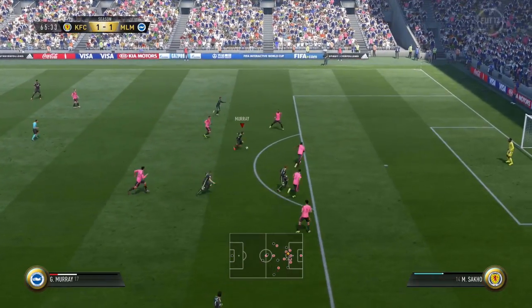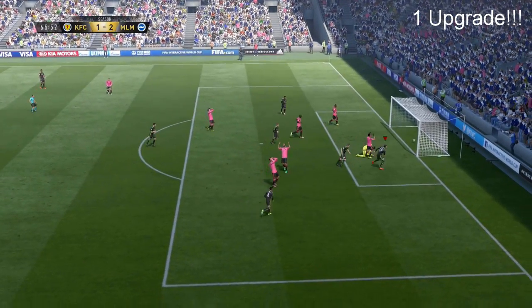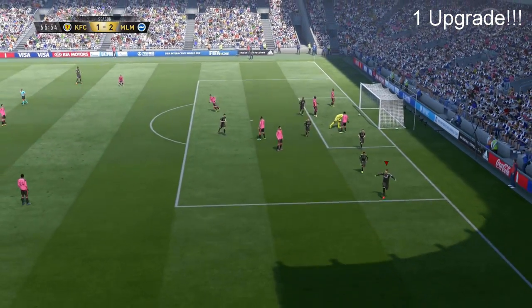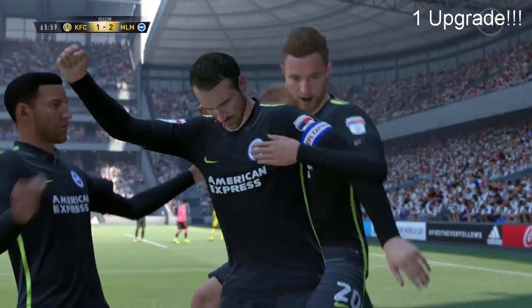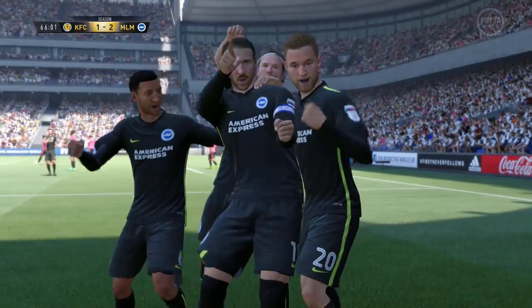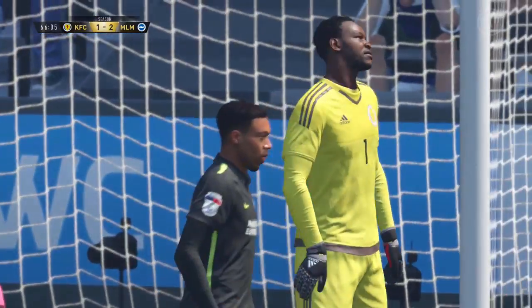But we weren't done there. Glenn Murray picked up the ball and finessed it into the back of the net, giving us 1 upgrade in this match and putting us back in the lead in a match that we probably didn't deserve the lead in, but Glenn Murray got another chance and he took it. So all things were good.